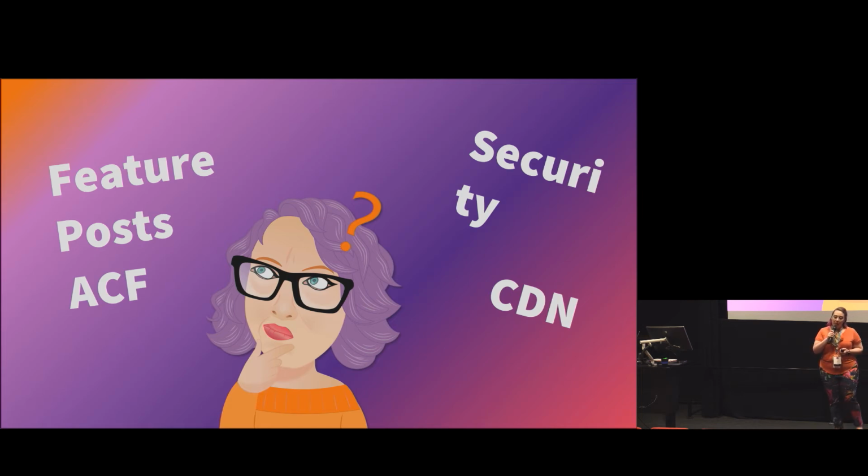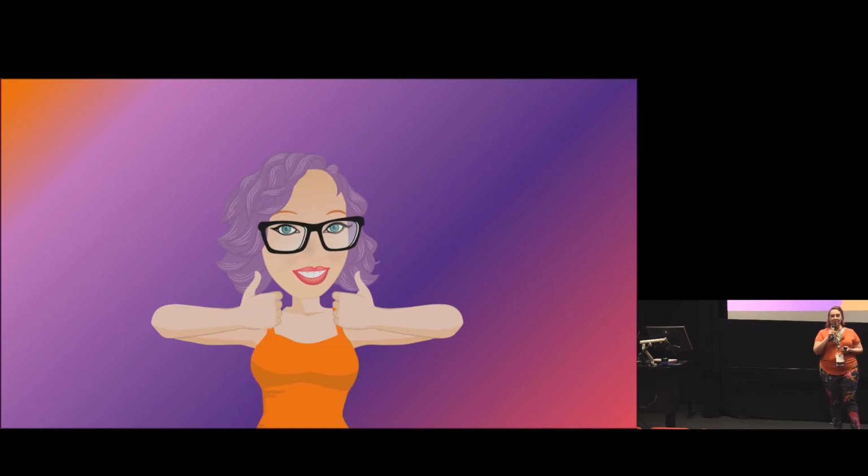So we were like, okay, what can we do to overcome these so that we can still use this? And the actual implementation we got through pretty quickly. It was relatively easy. These were the 4 big things that for us were a challenge for our first implementation of Headless WordPress. So how do we overcome them?